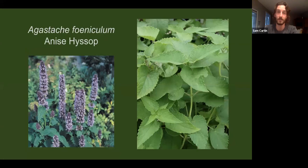We have Agastache foeniculum, Anise Hyssop, another mint family, functions very comparable to mountain mint, very aromatic, very spatially compatible, and just one of my favorites. It takes care of itself. It's a very tough plant. Delicious licorice flavor. I like to take off a sprig and put it in my water on a hot day. Very refreshing. Flowers are excellent attractors for beneficial insects, pollinators of all shapes and sizes. I've noticed that eastern tiger swallowtail butterflies love these flowers, just for whatever reason. I almost always see them on mine in my garden.